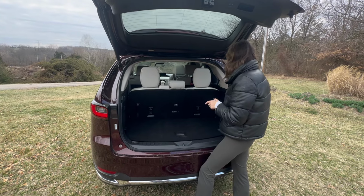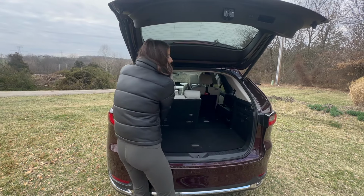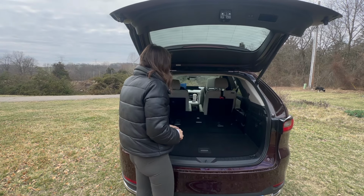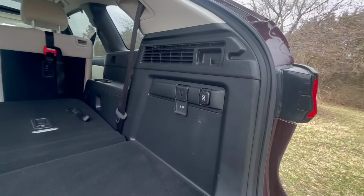And then it's very easy to lay these seats flat. I love this. It's just a pull and a push. I don't like the power, you guys. I don't have time for it. I can't be sitting here holding a button. I'm a mom. Lay those seats flat, nice cargo space. We also have an outlet back here, which is very nice. A little bit of light.